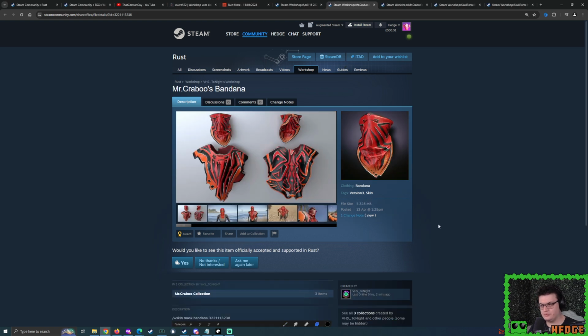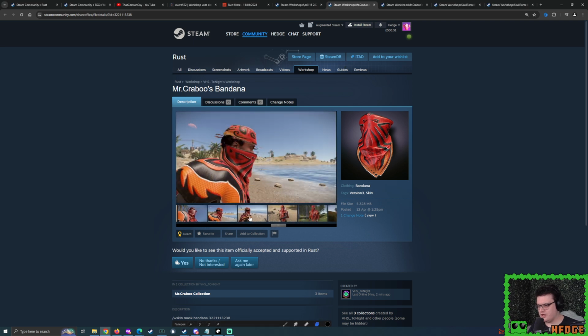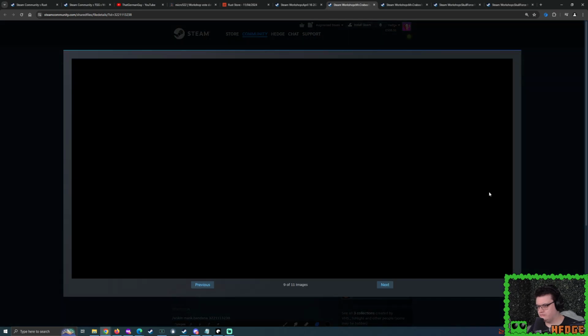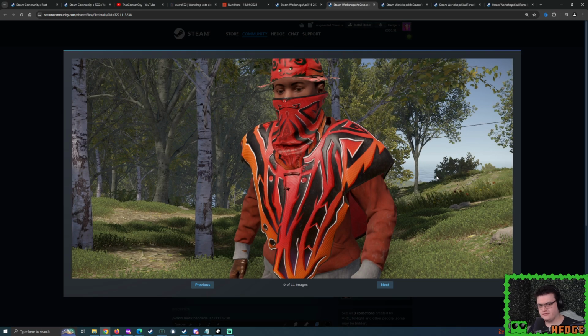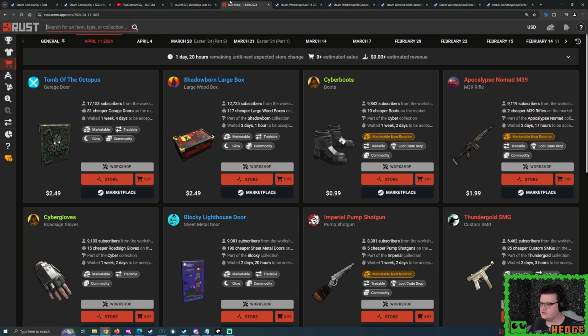Let's move on. And what do we have right here? Mr. Craboo, or Craboo, I don't know how to pronounce it. I never understood. Yeah, we've got continuations. Do you like Craboo? Dress up like him and get covered in butter and get eaten. Sorry. But, yeah, cool looking design. Nice and bright and red. Let's go take a look at Mr. Craboo.